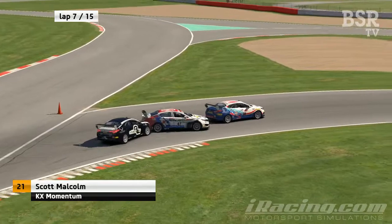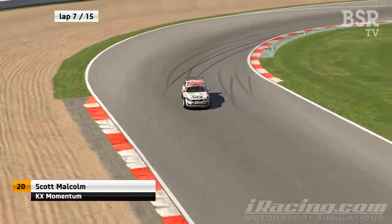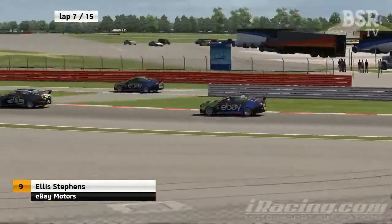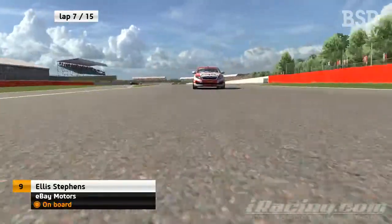Janowski could have given Malcolm a little bit more room there. Have to be fair about that, and didn't. So that's going to put both drivers into the pits, I believe. Ellis Stevens will be a worried man looking in his rearview mirror at the minute. Andy Diaz is sat there. He's looking like a tiger that someone's just zapped with a taser as usual.